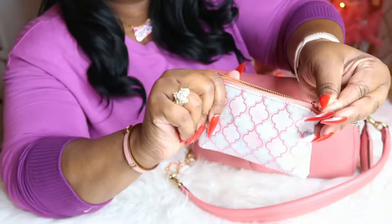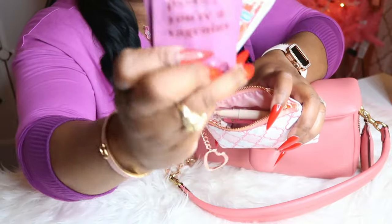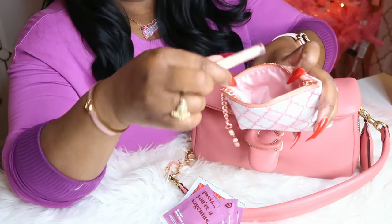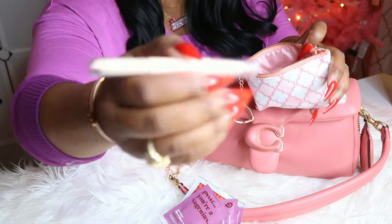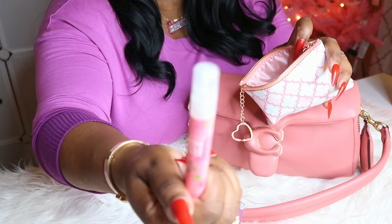And then inside here, this is my lady pouch. So inside of here, I have some feminine wipes and also some wet ones. This is my duo lip pencil that I got from Shein. This is my rose face mist from the Dollar Tree.